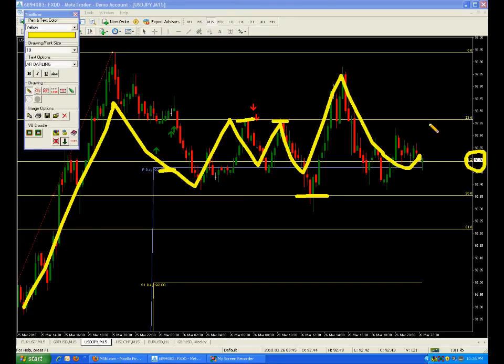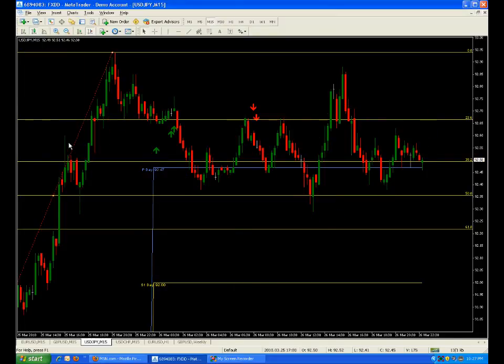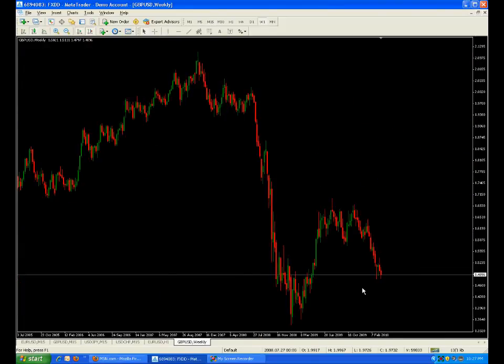Up again, and it looks like we're going to head up again. That would be my guess. Either way, let's exit out of that, see what we've got. We'll just leave that there. What's it look like? Ooh, not looking so good for the pound, is it? Look at that big down move. And we talked about this before.